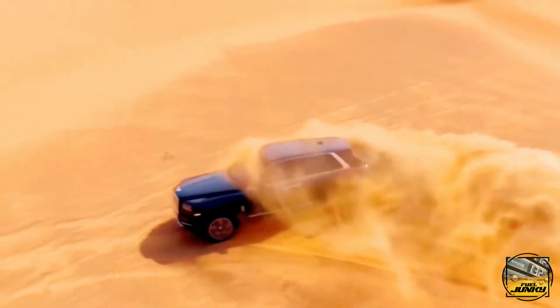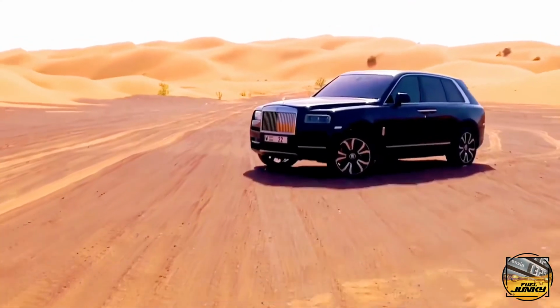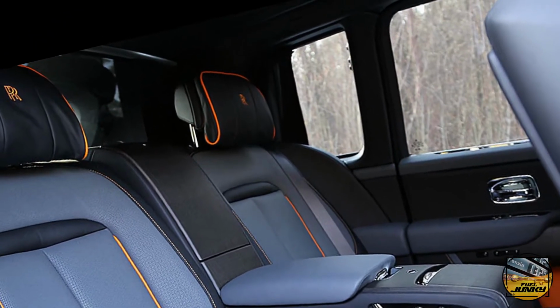These seats are of course massaging seats, with 8 types of massages and 3 levels. There are 24 different ways to relax on board the Cullinan. In a Rolls-Royce, you don't rest your head on normal headrests, no, here you have your very own pillow.